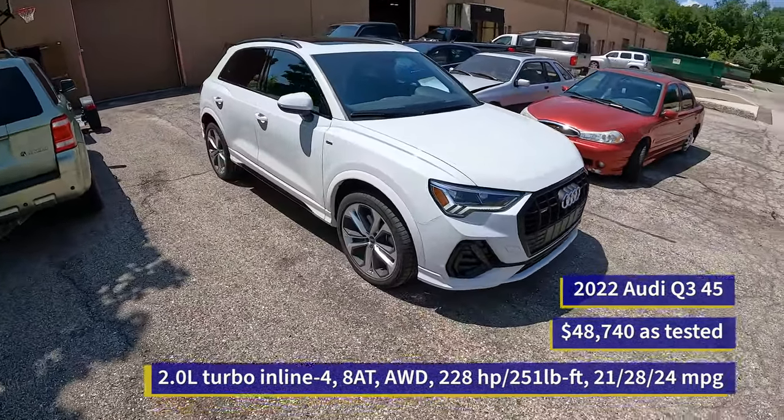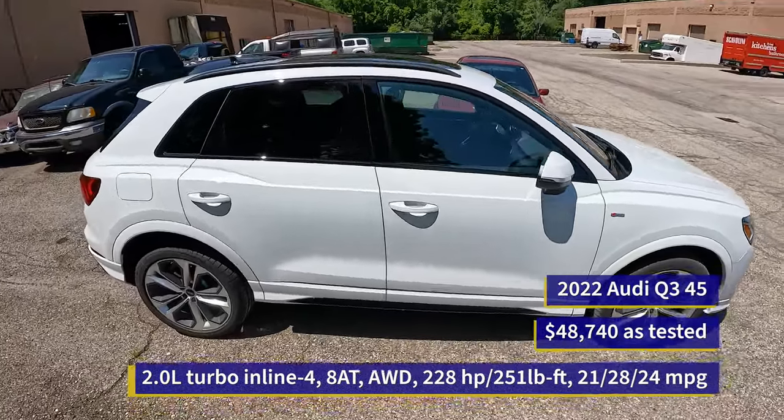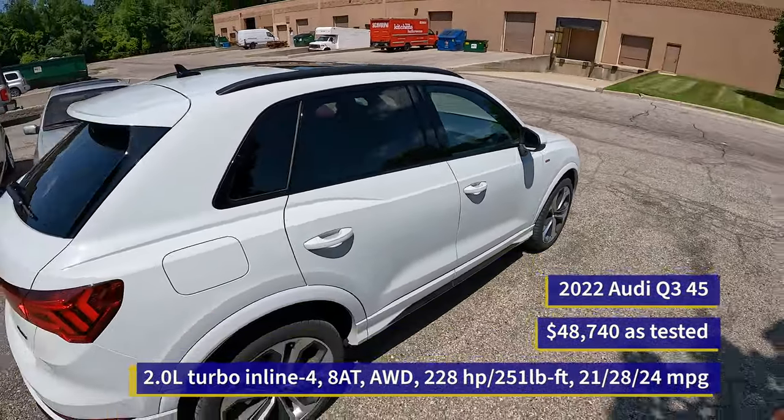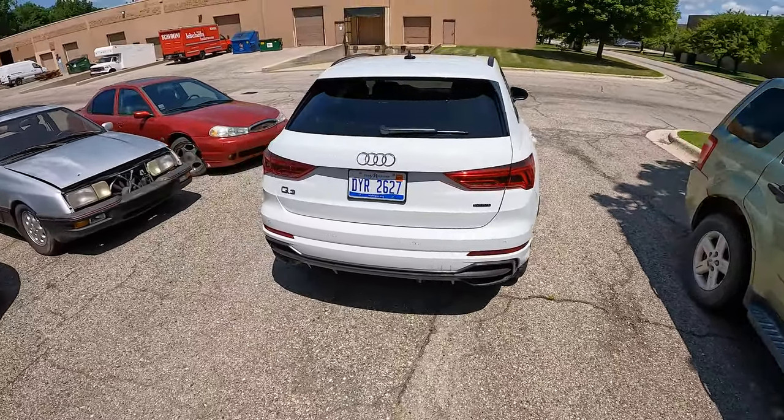But either way, the Q3, kind of a squished and elongated A3, has honestly been a really good car to have around for the week. It makes driving really easy and straightforward, and it's got some nice tech.